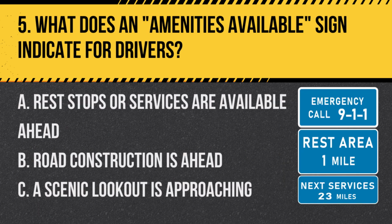Question 5. What does an amenities available sign indicate for drivers? A. Rest stops or services are available ahead. B. Road construction is ahead. C. A scenic lookout is approaching. Answer. A. Rest stops or services are available ahead. This sign informs drivers about upcoming amenities like food, gas, or restrooms.